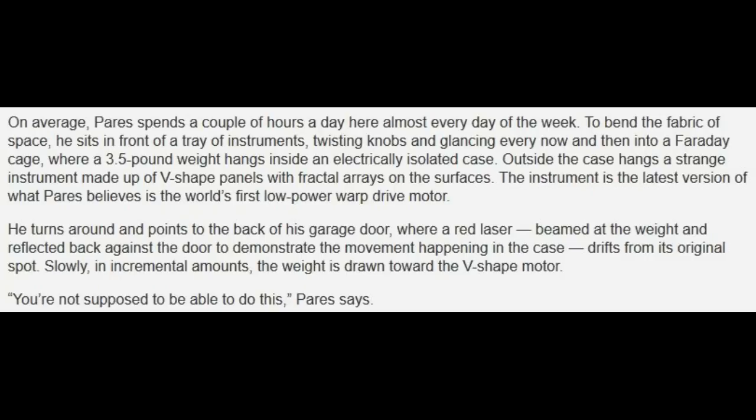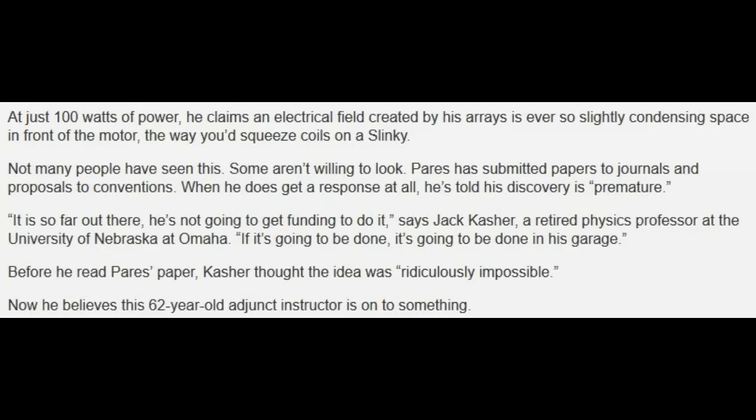You're not supposed to be able to do this, Perez says. At just 100 watts of power, he claims an electrical field created by his arrays is ever so slightly condensing space in front of the motor, the way you'd squeeze coils on a slinky. Not many people have seen this; some aren't willing to look. Perez has submitted papers to journals and proposals to conventions where, when he does get a response at all, he's told his discovery is premature.